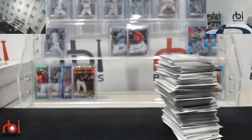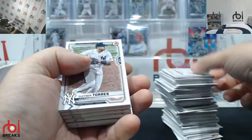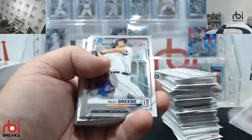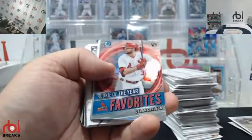Here we go with box number four. Good luck, everybody. As I see it, there's a Sabato paper. Chrome Green and Jose Tina. Maxima Acosta paper first for the Rangers. Rookie of the Year favorite, Dylan Carlson. And a Jason Dominguez for the Yankees.